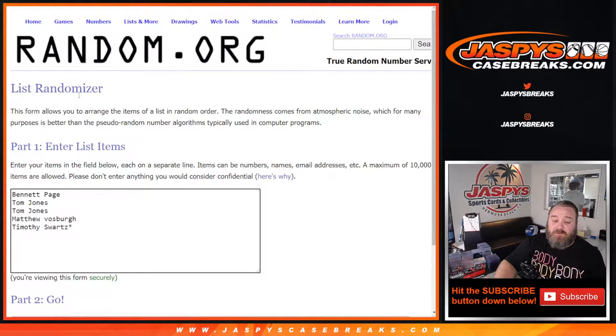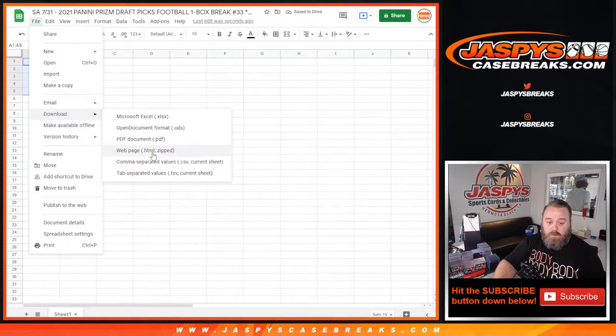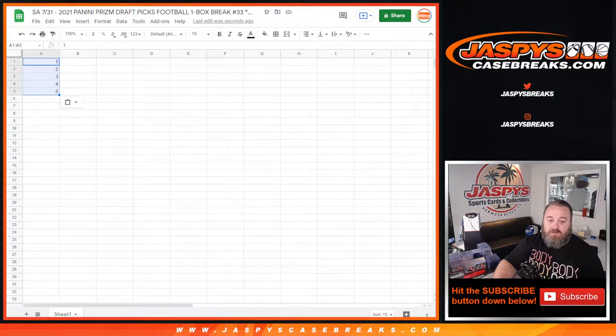Here is our list of customers from Bennett down to Timothy. And the pack numbers from 1 down to 5. Got to print out these stickers for the packs. Nope. Wrong one. I've done this once or twice before. We're going to use these stickers instead of writing on the packs to identify which packs are what.